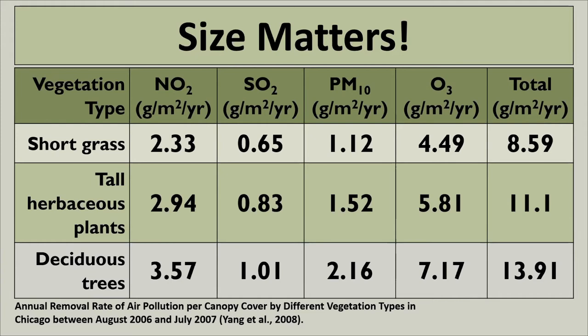This is the amount of each of these contaminants that could be improved, in grams per square meter per year. And as you can see, deciduous trees were able to make the most improvements, followed by tall herbaceous plants and then short grasses. So the larger, the better.